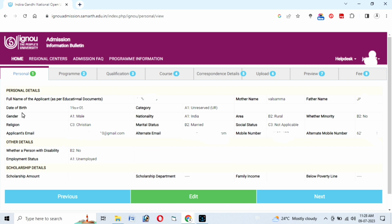Once we go to the next, we can see that all the information will once again be shown to verify, and we can go through that and make sure that all the details given over here are right. After this, we can see that the pages above will be open: 1 2 3 4 5 6 7 8. That means 8 steps are there to be completed.